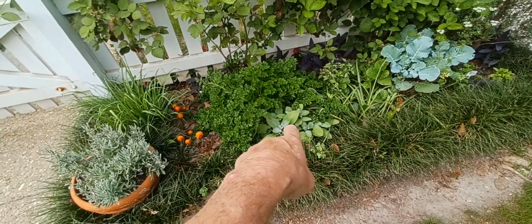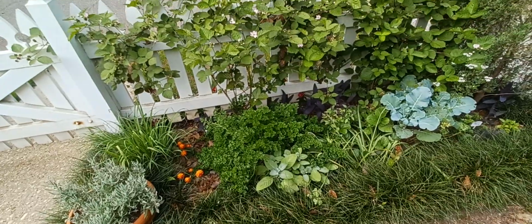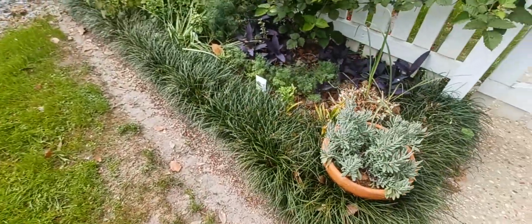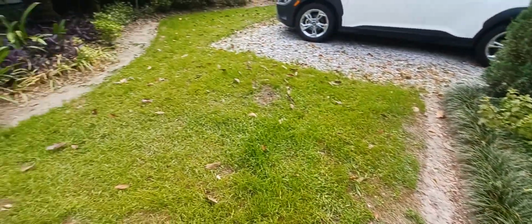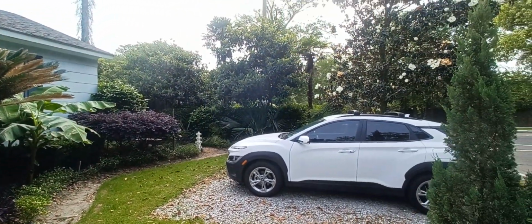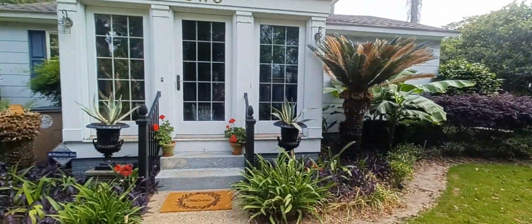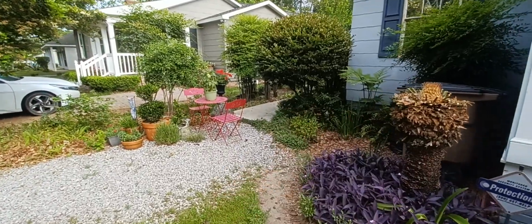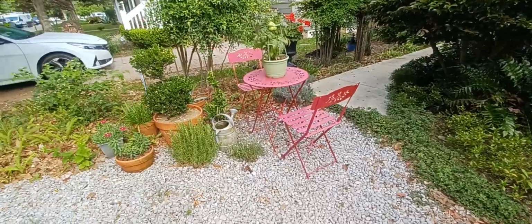I see my sage has come back nicely. Pretty much everything here is doing well. My dill is looking good, nice and thick. So yes, the front yard is looking well. I also worked over this area, cleaning out all of the growth of the nandinas.